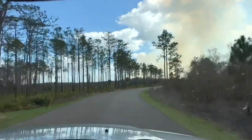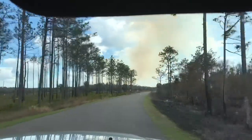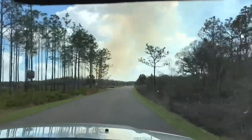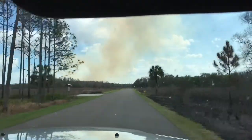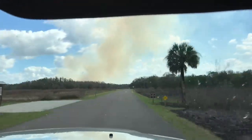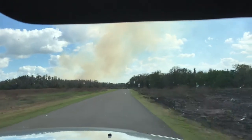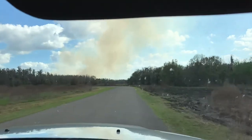But as you can see, it's full of trees and a lot of hiking trails, equestrian trails, bike trails. The sites are very level. Didn't even have to do any leveling at all except front to back on it. They have the pea gravel, granite gravel, small, and it's really, really nice.